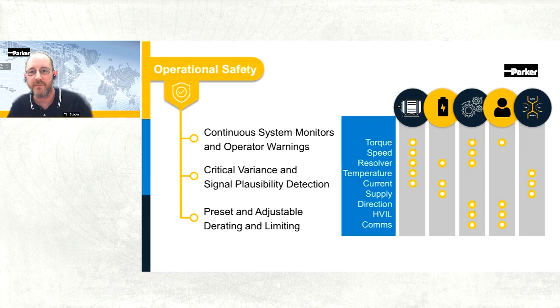But also you need to have intelligent and proportionate reactions to those events. So if something does go wrong, make sure you make the correct, safe decision, because just switching off isn't always the safest thing to do. We also have warning systems in place, so these may be transmitted back over the CAN bus to the operator, so that the operator can see if something's getting too hot, for example, if it's overloaded, and back off themselves and not wait for the machine to do it.